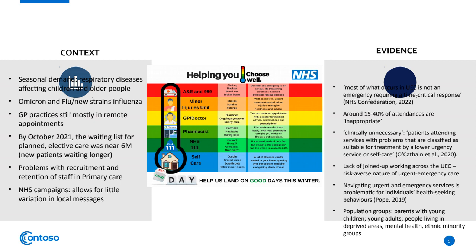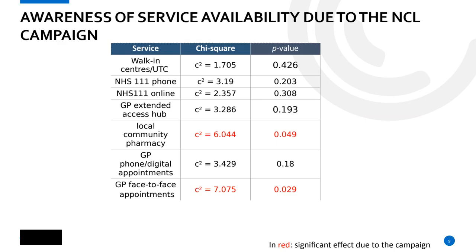As I said at the top, most of what counts as urgent and emergency care is not an emergency, in fact. It is nothing that requires a critical response. In other words, they are not life-threatening, and they shouldn't be there. I think Rafaella mentioned one example of people with an injury who end up in a room and then in reception for all types of services. But they are certainly not life-threatening.